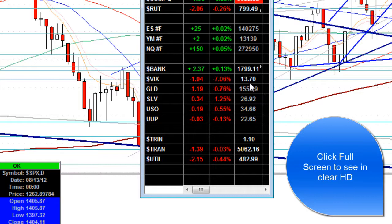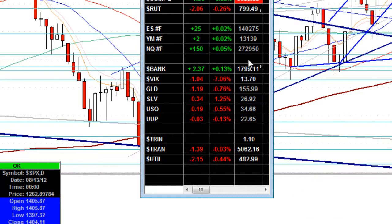We're at 13.7, gang. I can't even begin to tell you how low the VIX is. This is at such a complacent area. Watch out, because the VIX usually does not stay down in these areas this low for very long.